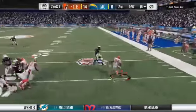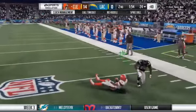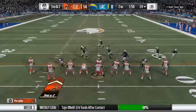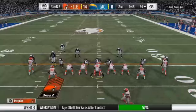Now they try the right side here. And he'll power his way up near the 25. Call it a gain of 5 there on the run, but they'll remain a yard or 2 short here with 3rd down coming up.